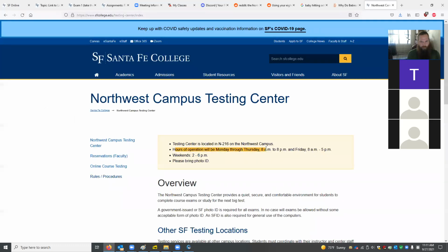So hours of operation, Monday through Thursday, 8 to 8, Friday, 8 to 5, weekends 2 to 6. So 8 a.m. to 8 p.m. So on Wednesday, you can take the test at the testing center anytime from 11 a.m. to 8 p.m. Obviously, you show up at 7:59 p.m., you're going to get all 1 minute on the test. So, you know, anytime between 11 a.m. and 6:30.